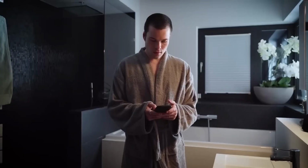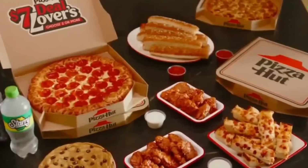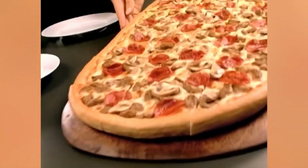Sure, it still melts. It still looks like cheese. But when a significant portion of that cheese is more about texture than taste, you have to wonder, what else are they quietly cutting corners on? Next up, we're diving into the meat. Because if the cheese isn't all it seems, wait until you see what's really in that pepperoni.